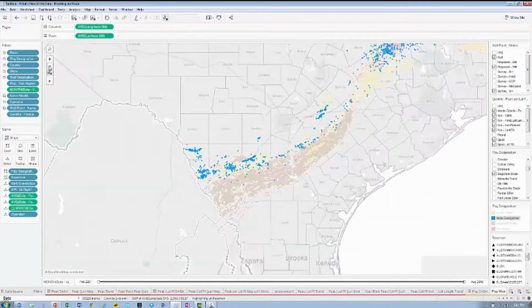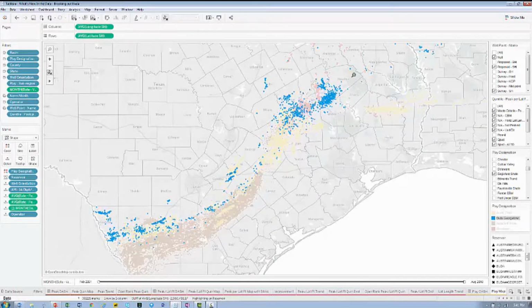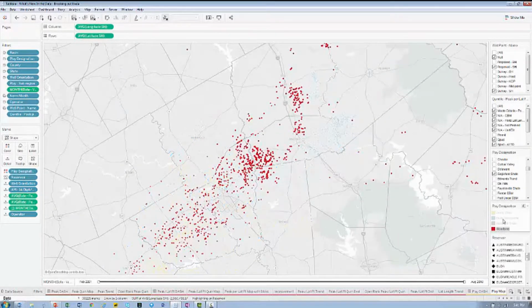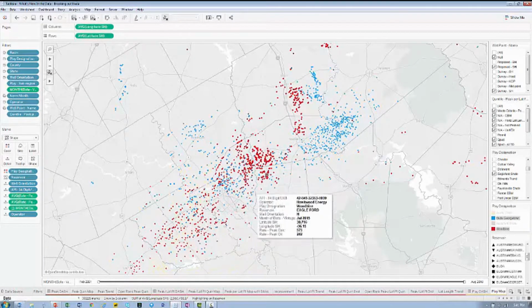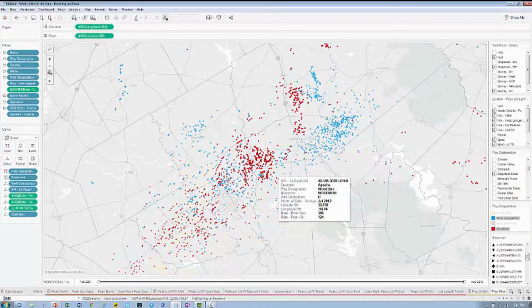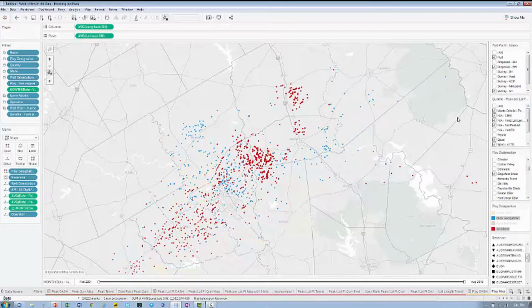Second thing, let's take a look here in central Texas. The thing I want to point out here is that there's a good overlap between the Buda Georgetown play and the Woodbine. You can see lots of areas have access to both of the plays, although there are large portions of this on the outside. A lot of these are vertical wells that I'm showing here, but if I turn those off, no directionals, you can see there is still a good bit of fairway in which people have access to both the Buda Georgetown and the Woodbine reservoirs.